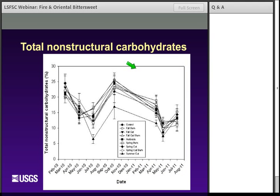So what did we see in terms of total nonstructural carbohydrates? Well, we see the typical seasonal progression where you have peaks in the dormant season, and then you have a depression in May, early growing season. This depression occurs when the plants are starting to regrow, and they're depleting their reserves for that initial growth. And then once they have enough leaf biomass, they start pumping carbohydrates back down to the roots. And you see that here, and you see that here.